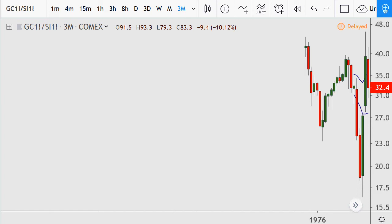I was thinking for a while. I was going to say, to my knowledge, I don't know if it's ever been much above that number before in the past, but I'm pretty sure it has. I think the highest it was, and this is an educated guess, most certainly, is that the ratio of gold to silver was as high as 80 back in 1932.